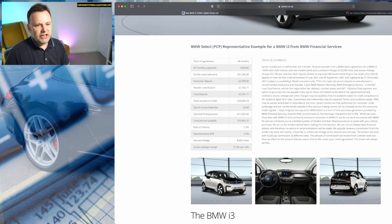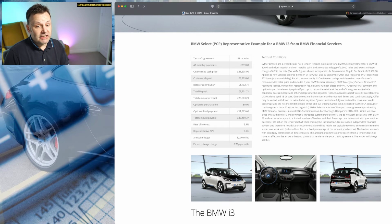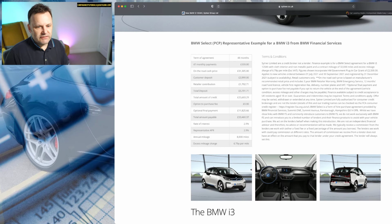So they are quoting £399 a month, 47 months. This is a 47 plus 1 agreement, with month 48 being where the final value lies. It's a good offer, 2.9% APR, 8,000 miles a year. We've got to put in, according to this, a deposit of £3,999. The retailer's adding £1,702.71, so the total amount of credit is £25,603.29, and there's an optional final payment of £11,825.66.